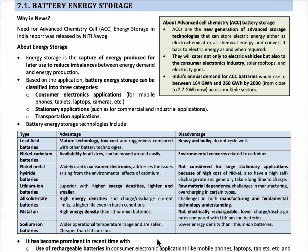Next topic is battery energy storage. So many of us use phones, laptops, electric vehicles, cameras, etc. To use those for a longer period, better energy storage batteries are needed, and that has led to the advanced cell chemistry ACC battery storage.